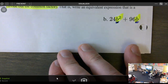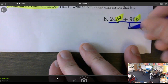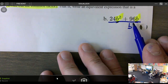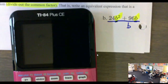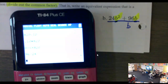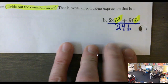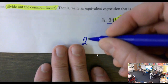So B is going to be part of the common factor. When you divide B squared by a B, you just get a B left. We'll cover that in a second. Then 24 and 96, I can test this by grabbing a calculator and checking. So, is 96 divisible by 24? If it is, ooh, look at that. I can use 24 as that common factor I divide by. So, if I divide by 24b, and guys, you can do this with me if you don't have this done yet or you weren't quite confident on it.